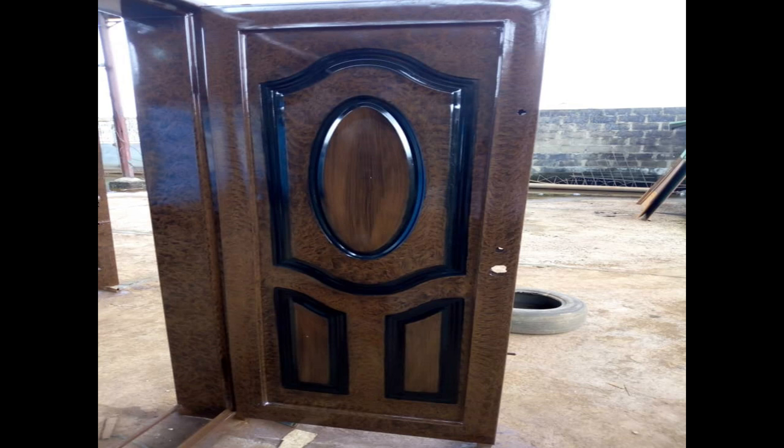Now, this was 43 to 45,000 naira. The frame, we told you about the wooden frame, which is 7,500. There's no need of a frame in this one. The frame is already done along with it.